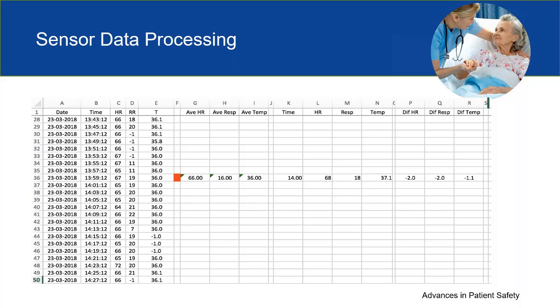Apologies, I don't have control of an arrow to be able to show this clearly, but in the first column there's date, second column time, heart rate, respiratory rate, and temperature. And this is how the data was coming through to us. If for any reason the data was corrupt, there was an algorithm built into the sensor that would report that data as a -1 reading so that it wasn't analysed.